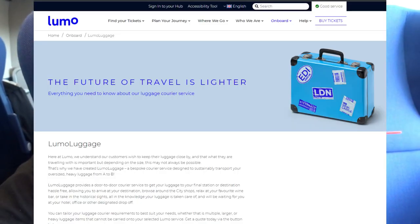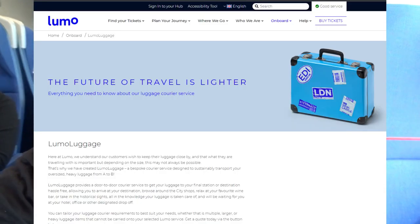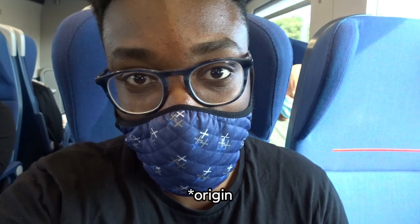So you've seen me use the LumoEats service, but Lumo also has Lumo baggage. So Lumo, they are able to pick up your luggage at a destination, take it along, some magic van or some plane or whatever, and then it gets dropped off at your location. It's quite cheap if you look at the prices, which will be right here.